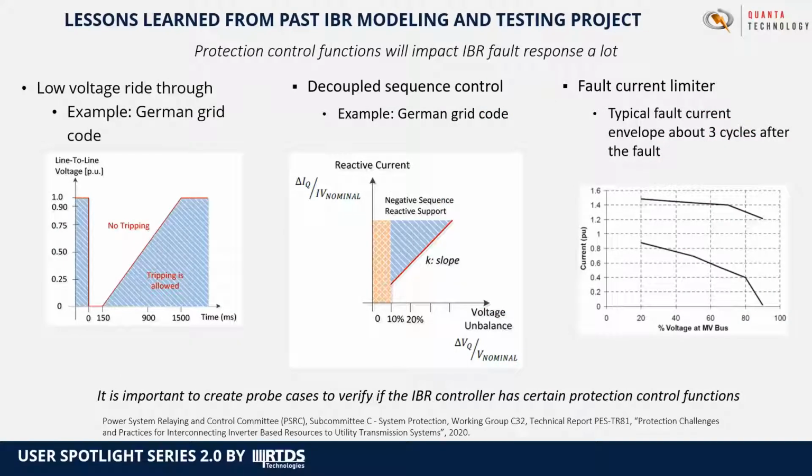The third lesson we learned is the protection function probing. Protection function in the controller can largely impact the fault response. Therefore, it is important to model these protection functions correctly. In this slide, we listed 3 typical protection functions used in the real-world inverter controllers.